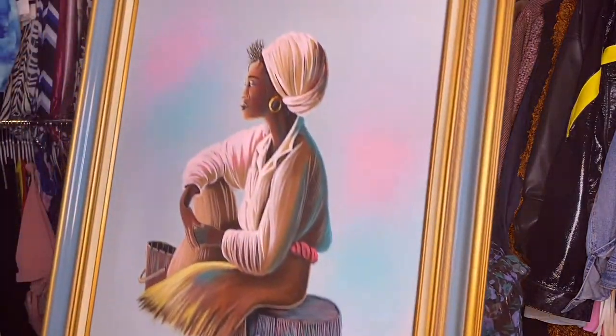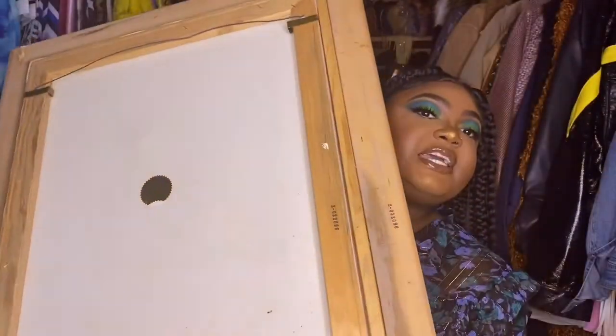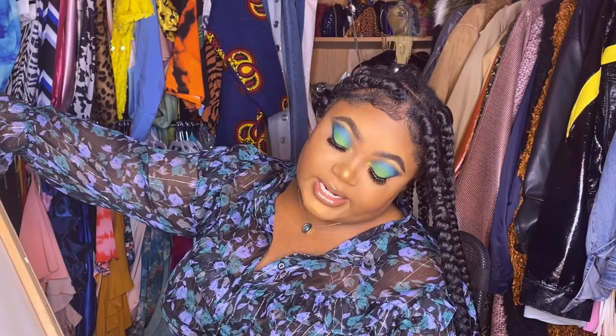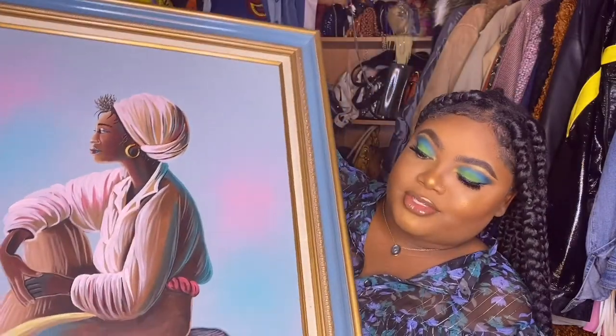I know you saw this painting. This is a beautiful painting of a black woman. And it is certified on the back. If you can see the gold emblem, it is certified. This was done in '96. In '96, this was priced at $200. You can see it. So just imagine how much this might be now. And I got it for $25. Okay. This is a beautiful painting.